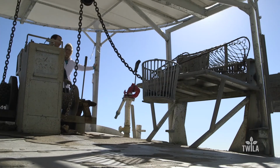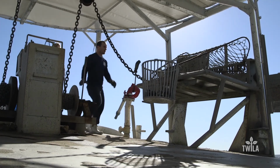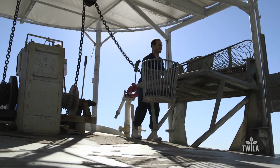We're about to drop the dredge and get some oysters up here for you to see. To see and to eat. To see, to eat, to clean. You're the oyster fisherman today. Fisherwoman.